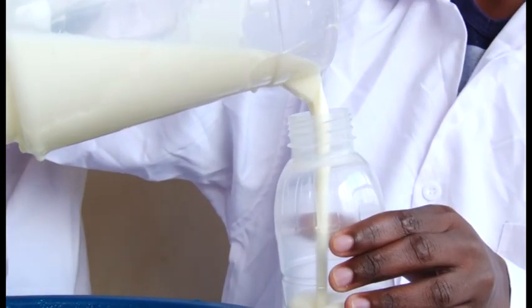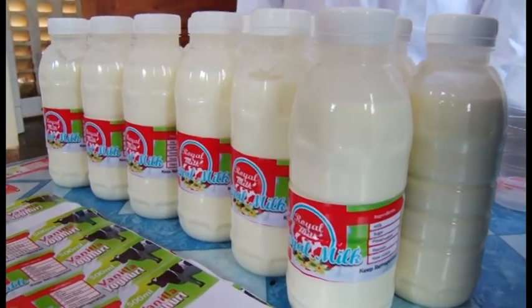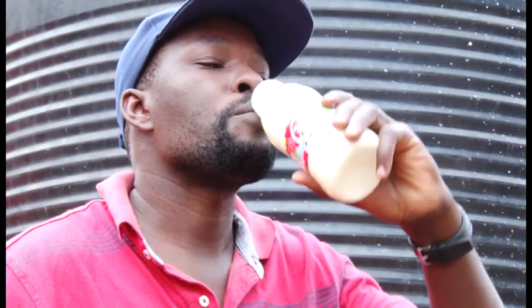She has opted to pack yogurt in bottles, and this makes her product stand out in the market. The sales are good, and the prospects for growth are even better. Customers have welcomed her products, and they keep coming asking for more.